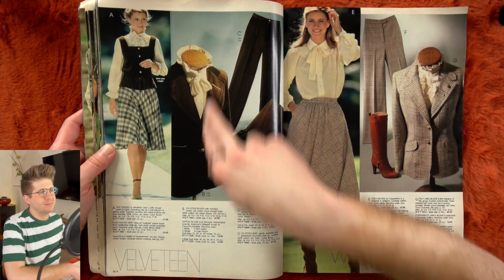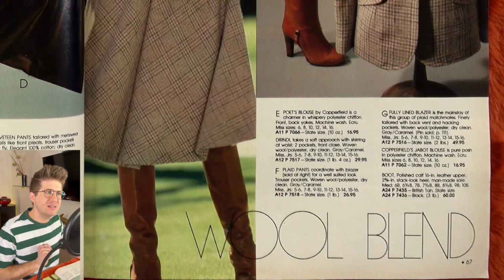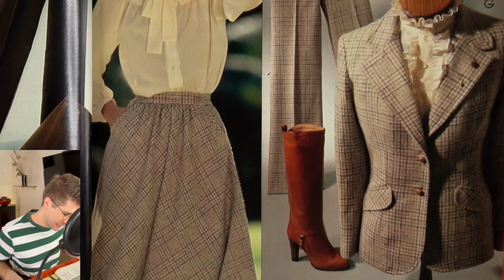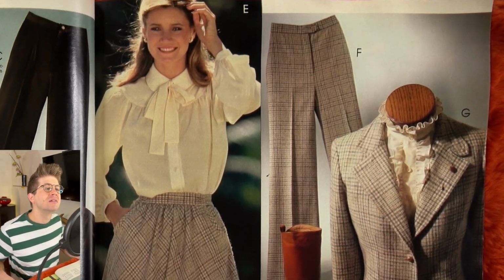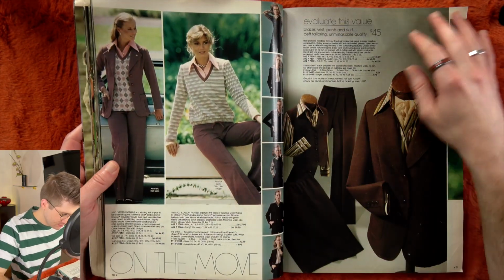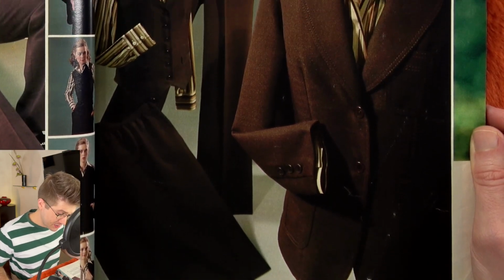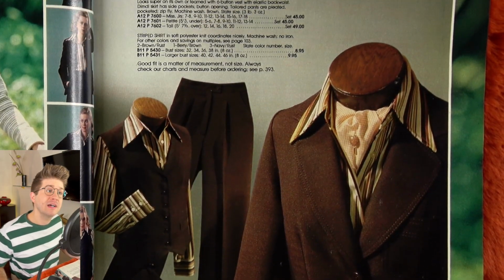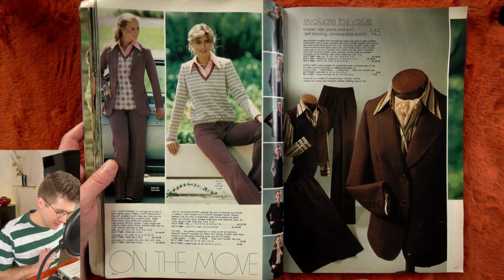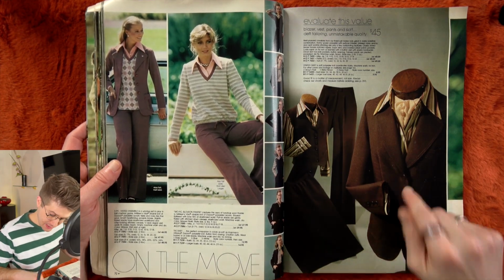Again, this suit shop stuff with these little mannequins is really elevating this. It's making it feel very luxury and refined. Blazer, vest, pants, and skirt for $45. That's a great deal. This is just a straight up polyester, like what you might think of as a polyester suit. This is that.